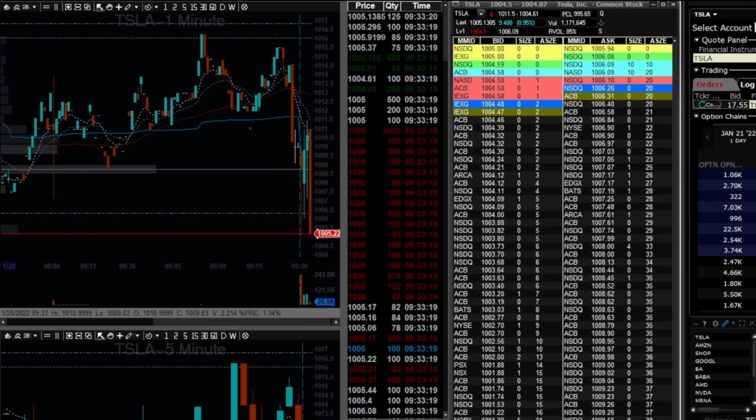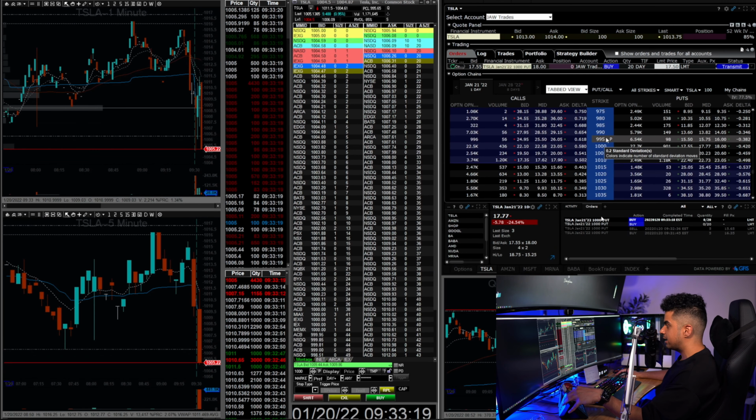This is the recording of my second trade on Tesla. When Tesla was rejecting off 1007 and 1006, this is the pre-market low, I placed my order to get filled, 1000 puts. I placed my order to get filled 20 contracts, but I wasn't able to get filled.